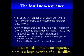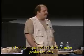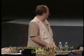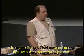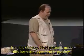In other words, there's no sequence. There's a huge overlap of every single family, pretty much. 1/3 of them spanned at least 3 or more geological eras. 3 or more. Now, interestingly, a guy by the name of David Raup, who came from the Chicago Field Museum, made this interesting comment in passing.